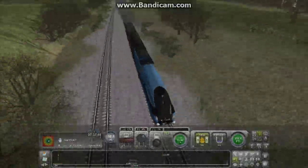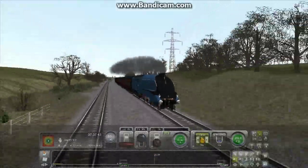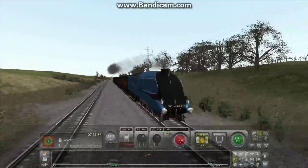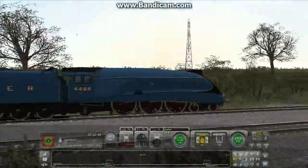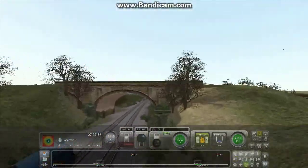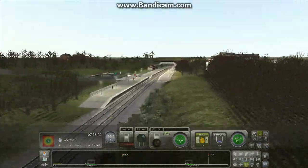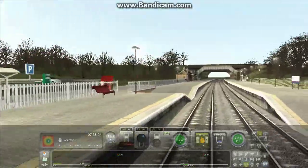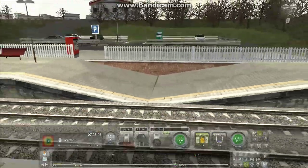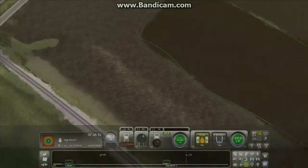Yep, I am making a new Train Simulator intro. That'll be out soon. Oh, and there's Apple 4. I need to start slowing down a bit. I'm going to make the train roll a bit, all along the tracks. I'm going to go through Colne, and I still don't know why the platform looks like this. It goes down a bit into a different platform.